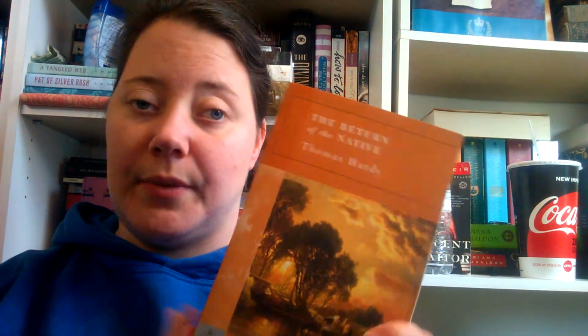And then I have a Barnes & Noble haul. I went into Barnes & Noble strictly with this in mind, which is Return of the Native by Thomas Hardy. And I wanted to get this edition because there was a sale on. They have a sale two or three times a year where they do $5 classics. So all of their Barnes & Noble paperbacks are $5, no matter what the price is.